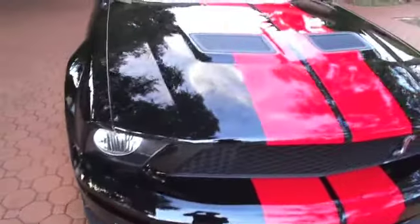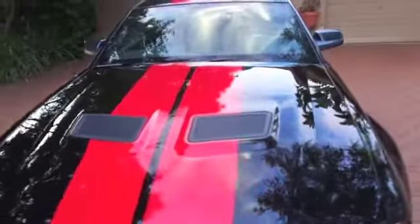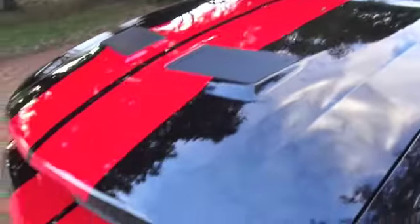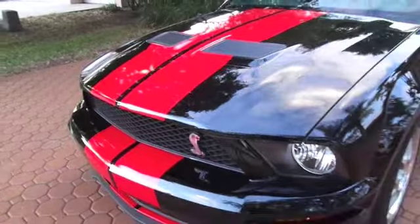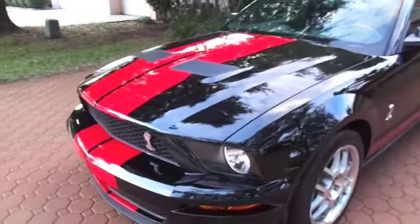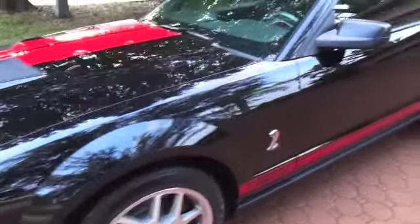And folks, these were $50,000, $55,000 cars, and there's a reason why. They're just absolutely like a street legal race car. They're only made, as I said, 169 of them with the black with the red stripes, and this has the gorgeous black and red interior.